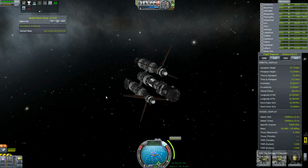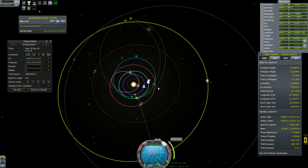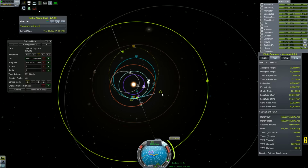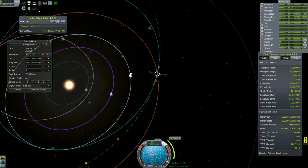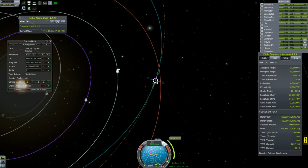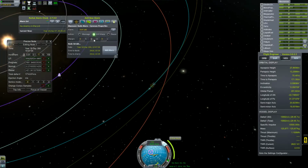And now we're using our laboratory to reprocess the nuclear fuel to prolong the life of our nuclear reactor. And while doing that, I completely missed the maneuver node. Oh well. So I'll have to do another maneuver node in the next orbit. Of course it is very inefficient and we're wasting lots of fuel, but we actually have a lot more than we need, so we can waste some of it.